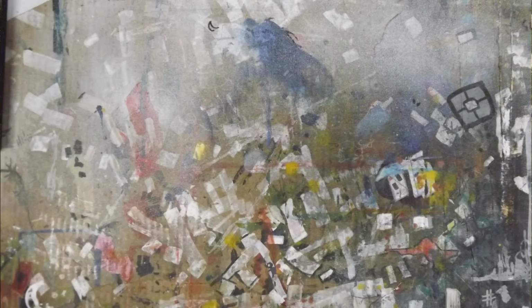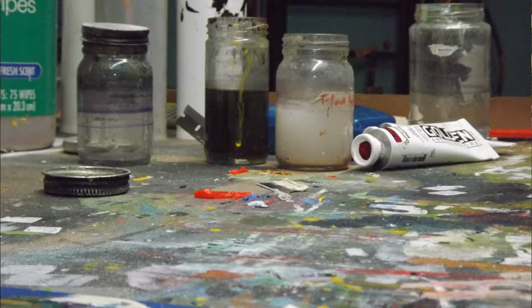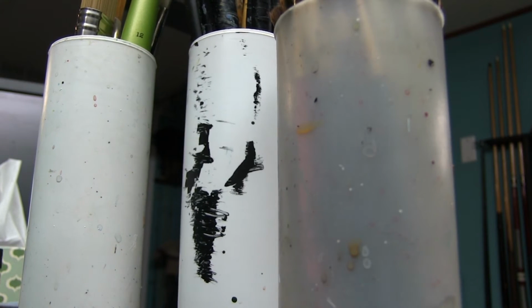My tables are messy. I have tubes of paint just lying around. I have paint on things that were never supposed to have paint on them, but they're not there because I wanted them there. They're there because I didn't care. I was busy working on a painting and not working on trying to make my studio look like an artist's studio. It became that over time.